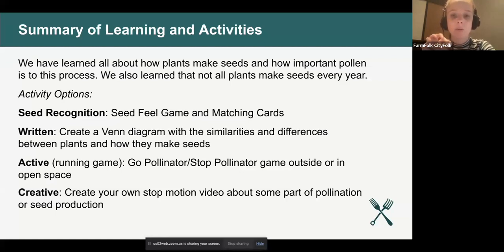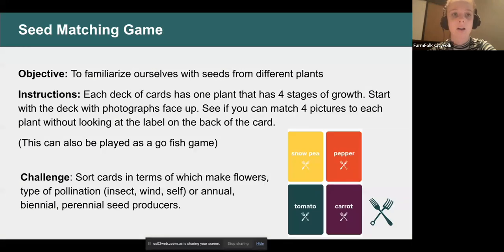The seed field game and matching cards, creating a Venn diagram, an active option, and a creative option of making your own motion video about some part of the pollination or seed production. So we hope that it can be flexible to meet the demands of whatever your classroom and students are.